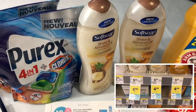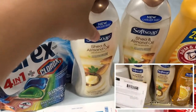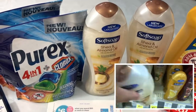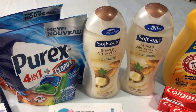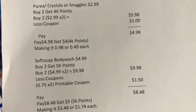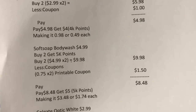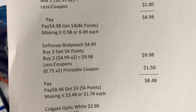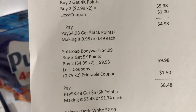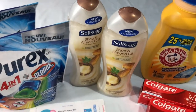And then I picked up the Soft Soap Body Wash. This is shea and almond oil. They are very low in Soft Soap Body Wash, that's why I just picked up this scent. It's $4.99, so the 2 are $9.98. And this is my note for that. So the 2 are $9.98, and then I use the 75 cents printable coupon that I printed out from softsoapbodywash.com. So the 2 are $1.50. So I paid $8.48, and then I get back 5,000 points, or the equivalent of $5, making it $3.48, or $1.74 each. So less than $2 is a nice deal.